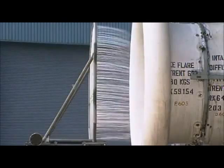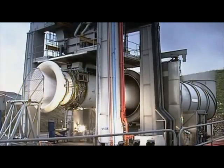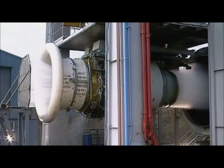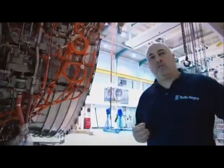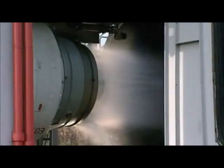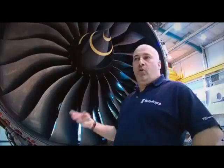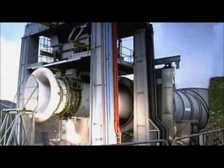Other tests, so water ingestion. Water is poured in at 30,000 gallons an hour, but there must be no loss of thrust. We have to demonstrate that the engine can cope with rain and hail ingestion, and that the compressors can cope with the amount of water going through the engine that it might get in flight, and that the compressors continue to run and that the combustion system remains stable.